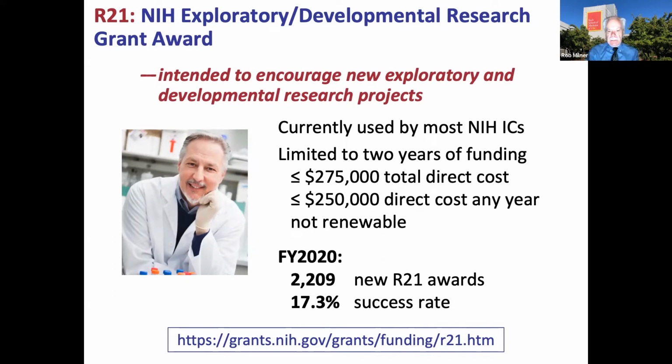Can I test it? Again, it's limited to 2 years of funding with a little bit more, $275,000 total direct costs, and no more than $250,000 direct costs in any year. And again, like the R03, it's not renewable. In fiscal 2020, there were 2209 new R21 awards, and the success rate, 17.3, is pretty much identical to the success rate of the R01.